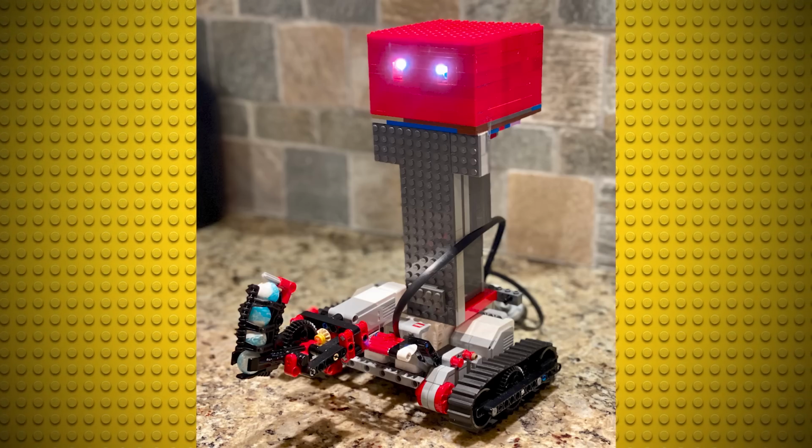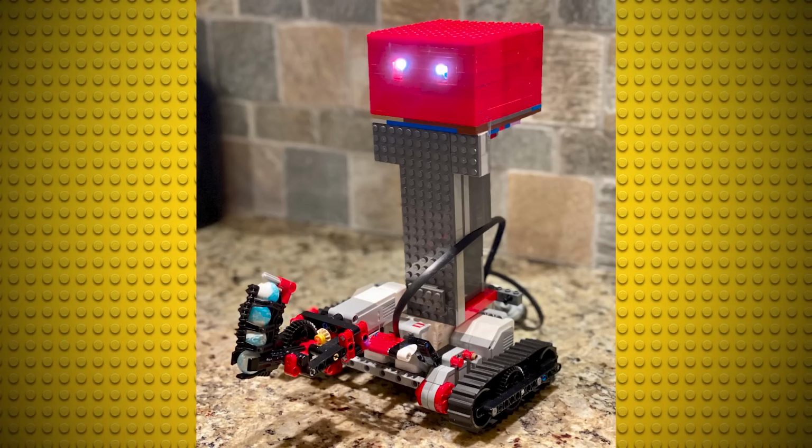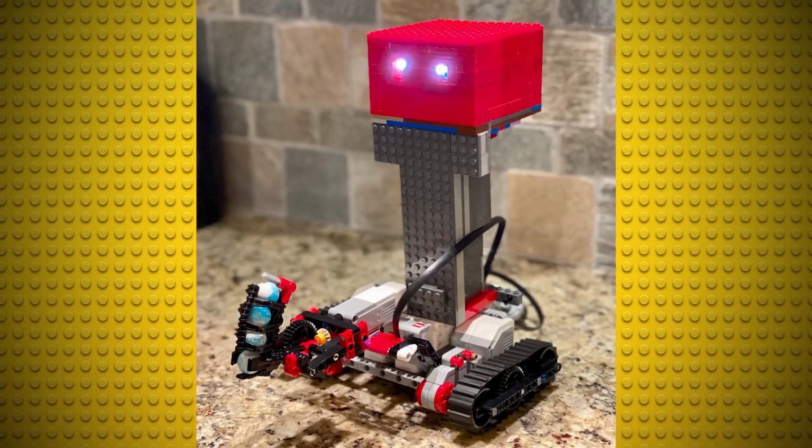Here we have Teddy and Charlie submitted the Imperial battle droid, and I just think this thing looks really rad. It's got some sort of Mindstorms brick in the center with some motors, and I would love to see what this thing does. I think it would be really cool.